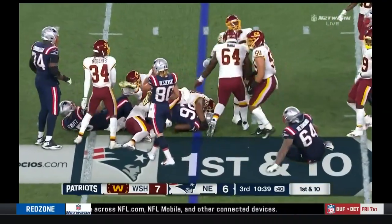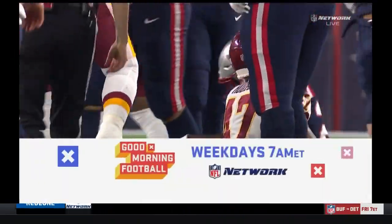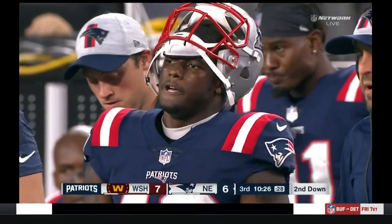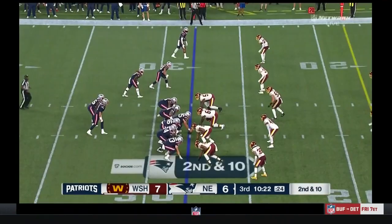And a run by Sony Michel. Washington pushing through the line. No chance on that one. And no gain on that carry. So other than bringing in Michel for Taylor there, they have not substituted this drive. It's strictly been Olszewski, Harry, and Wilkerson.